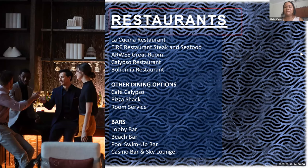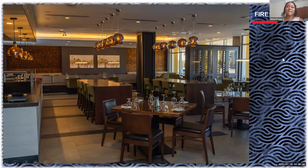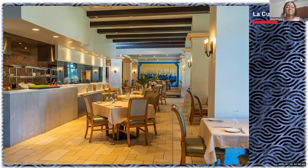And I'm going to dive a little bit more into the restaurants. Right here, this is just a photo of my restaurant, just so that you get a little view of what it looks like. It's absolutely beautiful. It's located on the ground floor. This is our Italian restaurant, and mind you, all of our restaurants have an open kitchen concept.